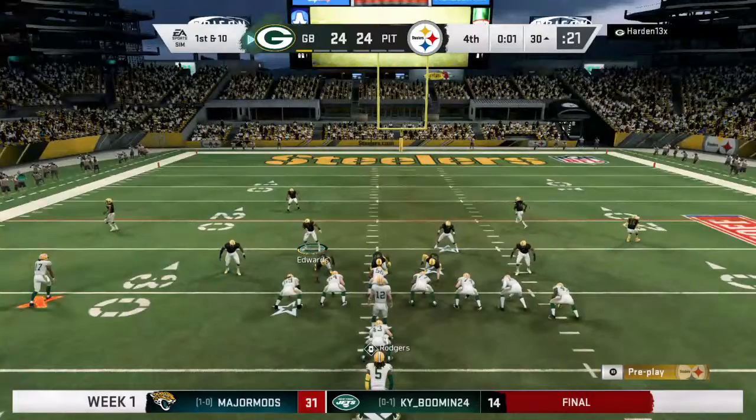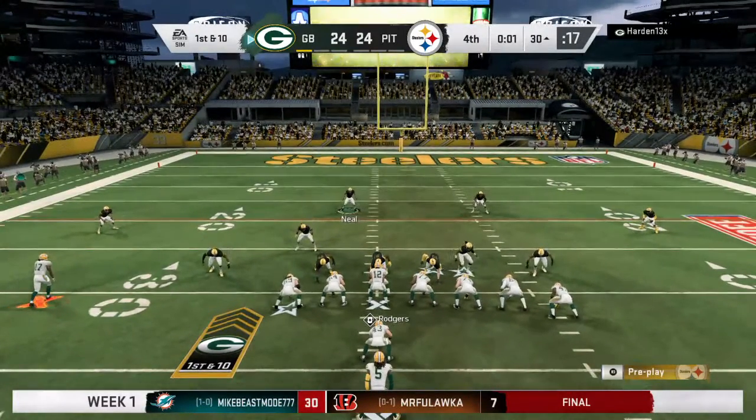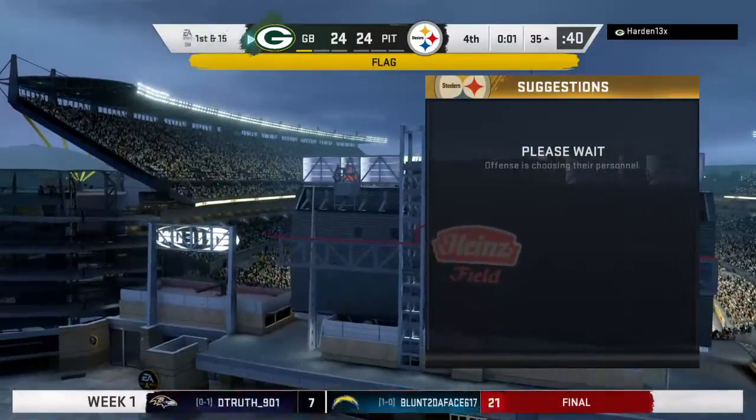So 1st and 10 now from the 30. Now whistles here, flag down. I think one of the Packer linemen was moving.